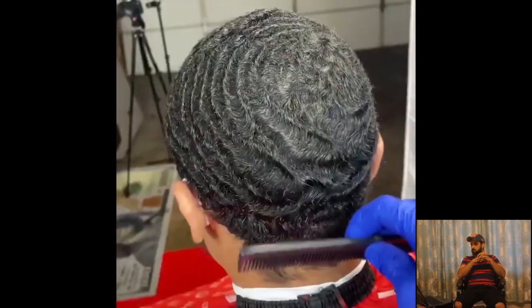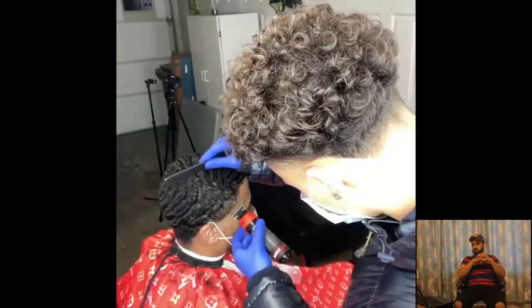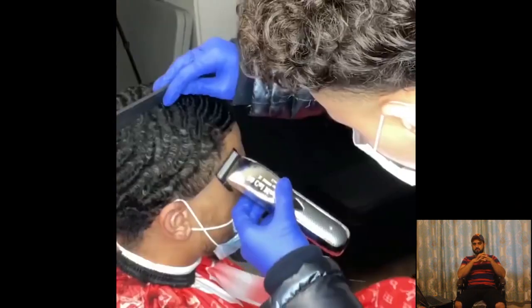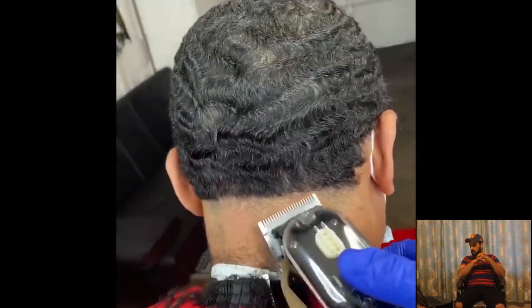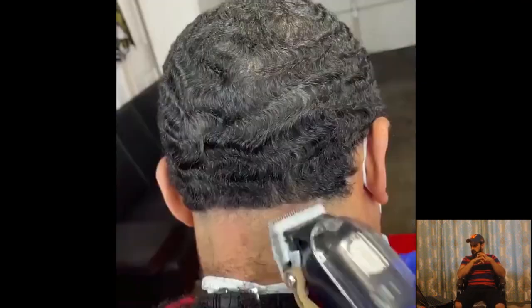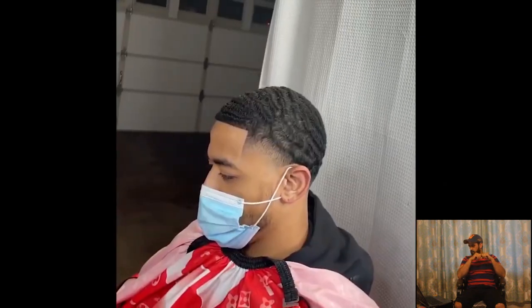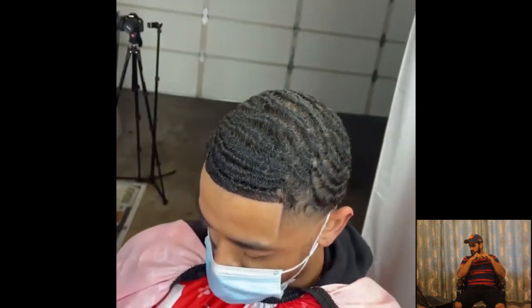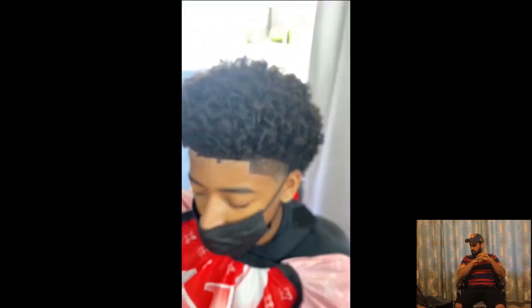What a beautiful 360 wave is that. I love 360 wave. I wish I could have a 360 wave, but unfortunately I haven't. These barbers are gems. I really, really appreciate all of these barbers.